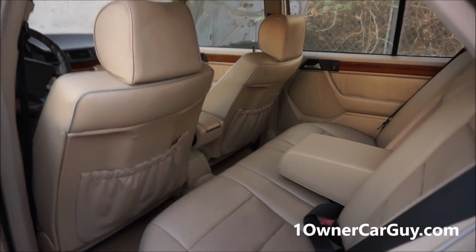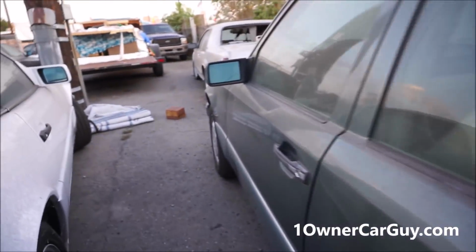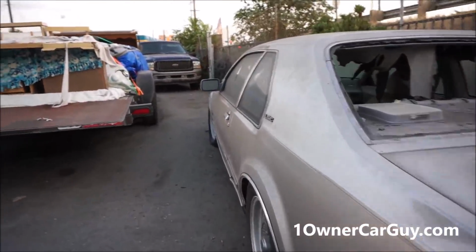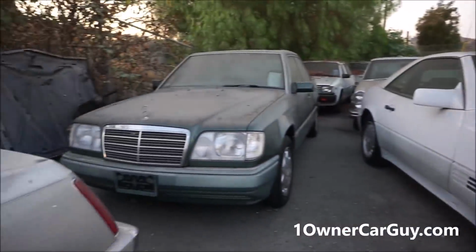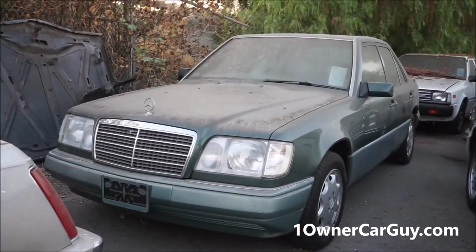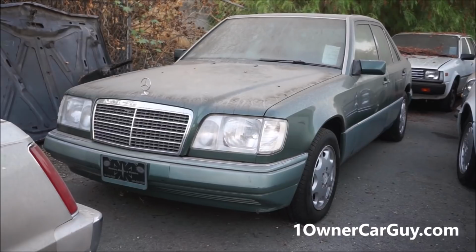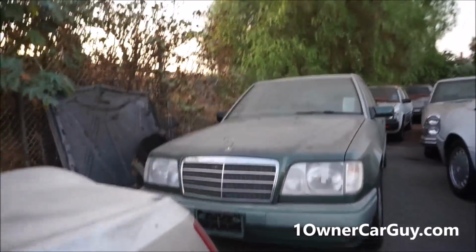Don't even know if that's been set in. Check it out. I want it gone. $2,500. It's a great deal on this car. Great one owner Mercedes E320. It's a hammer at a cheap price. You can put a turbo on them, man. Mean turbo, get over 1,000 horse.